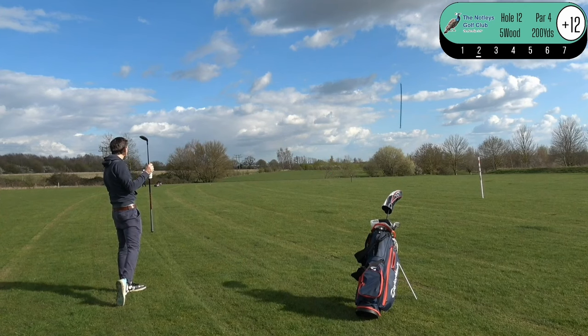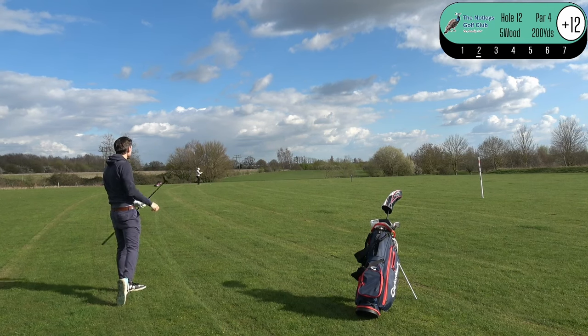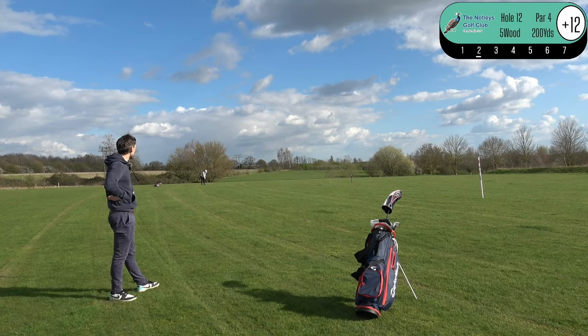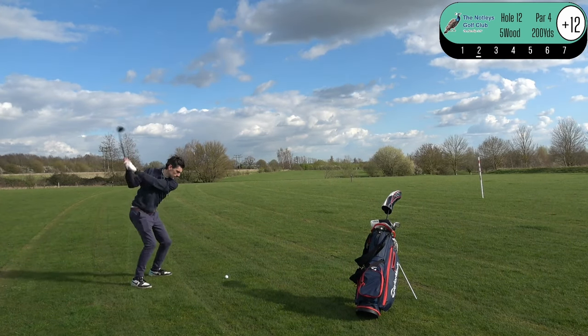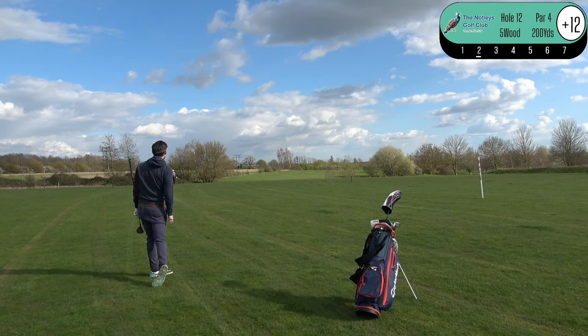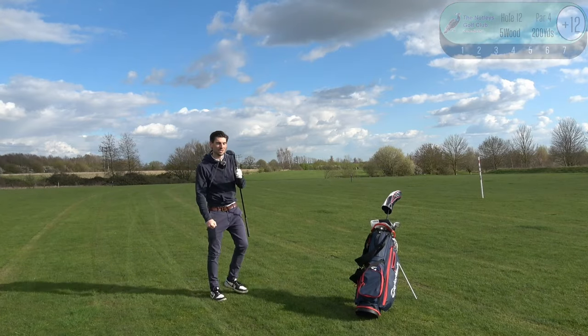Stay. I heard, did you hear tree? No. I think it could be all right. I can't remember what's over that side. I've just slightly pulled that to the right, which is not a bad thing. I just can't remember what's over there. Beauty. Beauty. Excellent, see? Love this five wood.